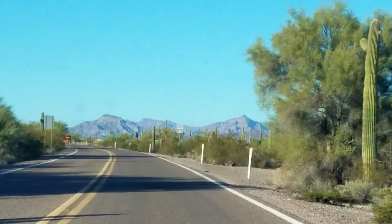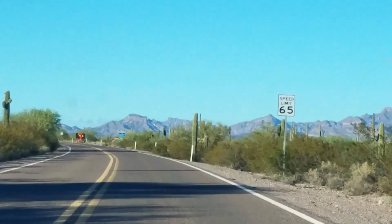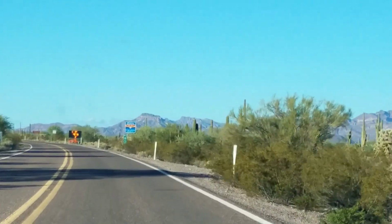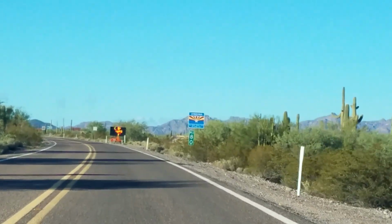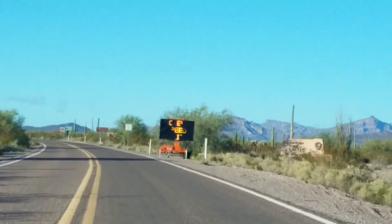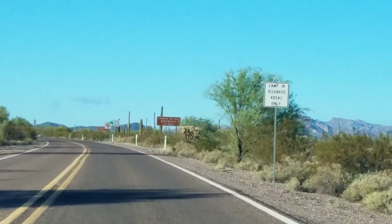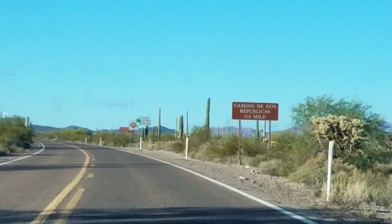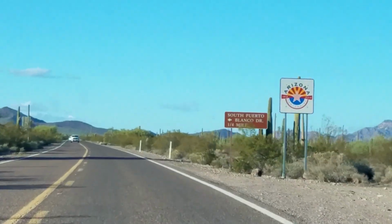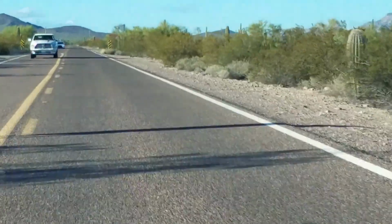But heading north now on Arizona 85, the main road north-south through the National Monument, speed limit 65. There's a sign there commemorating Arizona's centennial. Actually, that's just the Grand Canyon State welcomes you, and then up ahead is the sign commemorating the centennial of Arizona statehood, 1912 to 2012. Alright, so I'll cruise up a little bit and hit the next scenic drive.